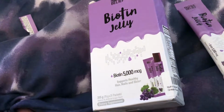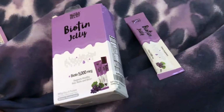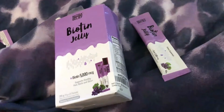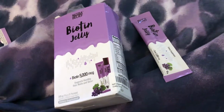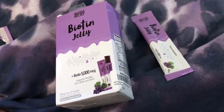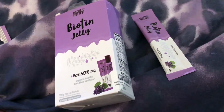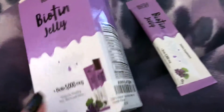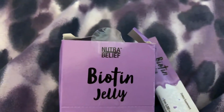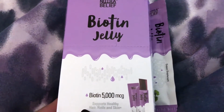Goes down easy. I don't think there are any other flavors or colors that this comes in. I think it's just the straight grape jelly. So if you're a grape fan, like I am, I love grape Jolly Ranchers. These actually taste a little bit like grape Jolly Ranchers. Company that makes it is Nutra Belief, and don't know how old the company is or where it is located.